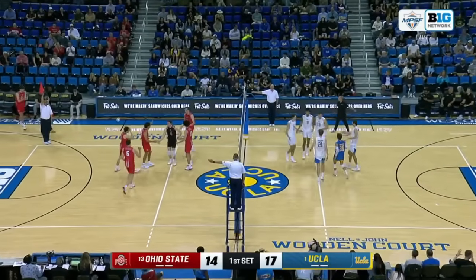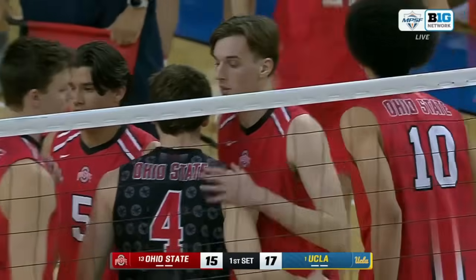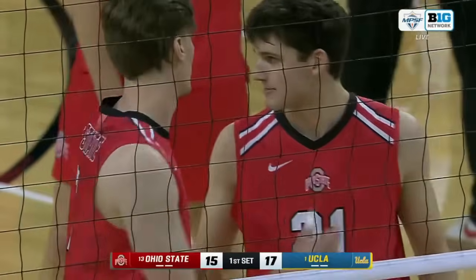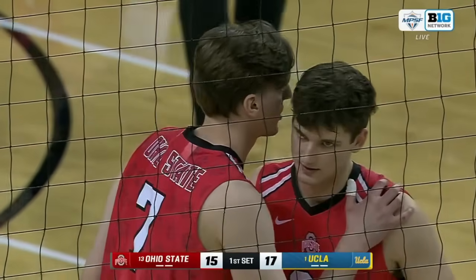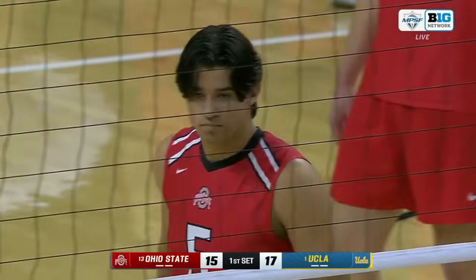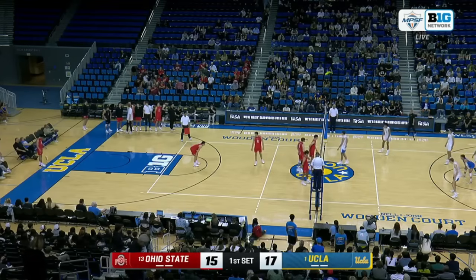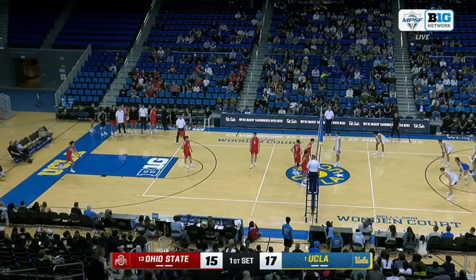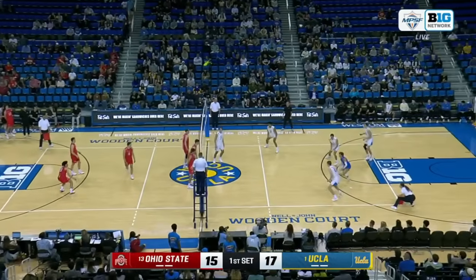And nice use of the block that time off of Rowan, along with Wang Diallo. Ohio State's done a really nice job going against the UCLA block thus far. You have seen so many blockouts really trying to utilize those hands. For UCLA, it's not just about active hands, it's also active eyes. So when you're looking at the opposing attack, you're actually reading them, taking in information, and then making the adjustment.